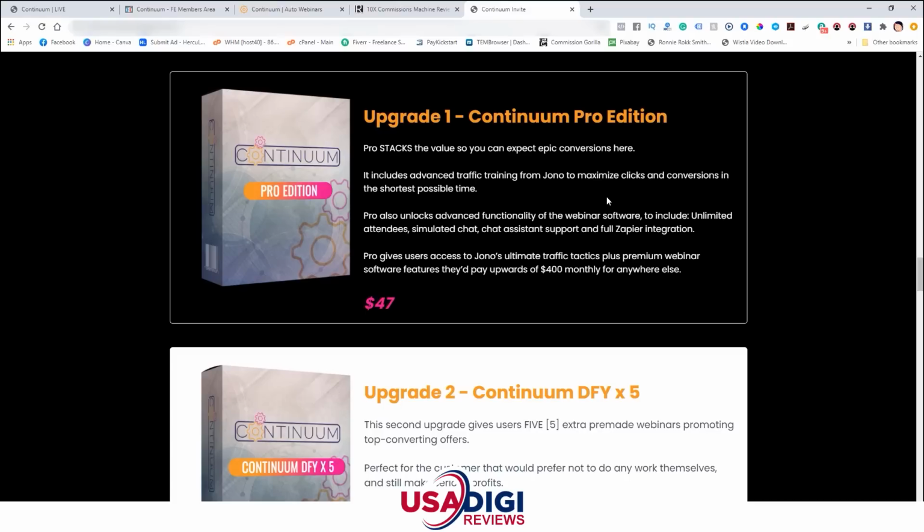Upgrade number 1 is Continuum Pro Edition. This is for $47. So this is going to include some advanced training by Jono, which is going to maximize your clicks and conversions in the shortest possible time. Now, this is also going to unlock some advanced functionality of the webinar software, and this is including unlimited attendees, right? So you can have as many people as you want in there, simulated chat assistant support, and full Zapier integration.